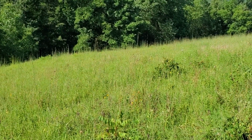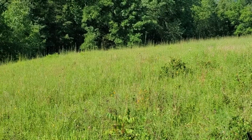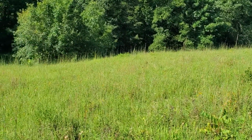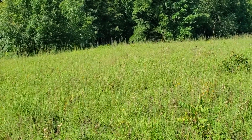I'm going to talk a little bit about what we're seeing here. This is actually the lifetime lease farm that we got in 1999, and we've been using some pretty good management with it over the years, but we're starting to get paid back big time.